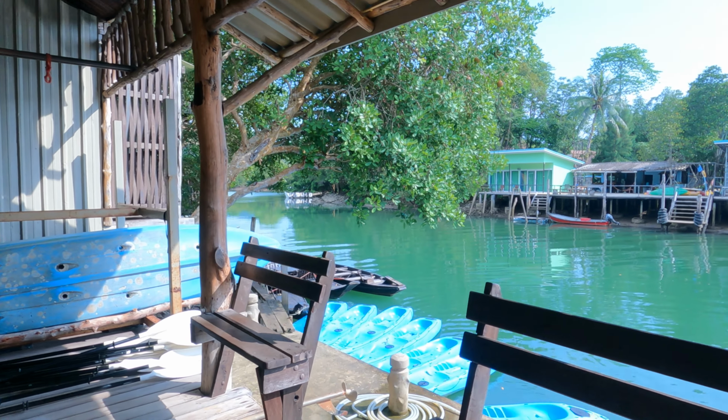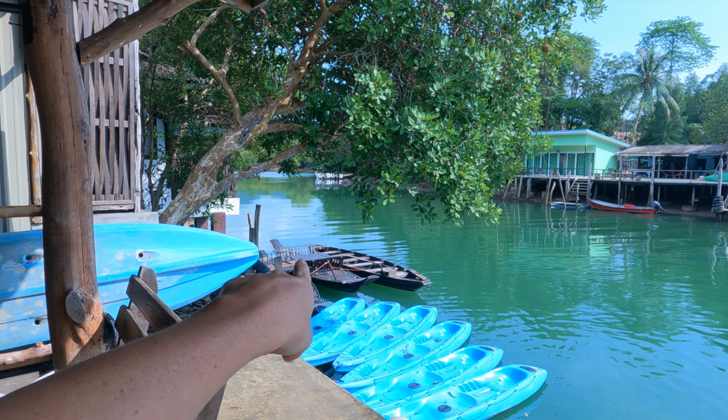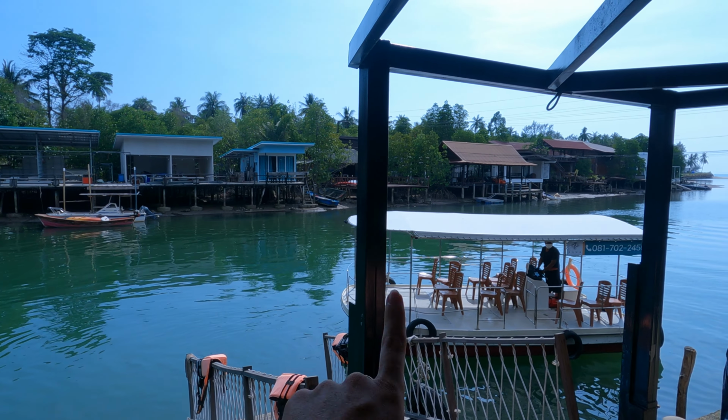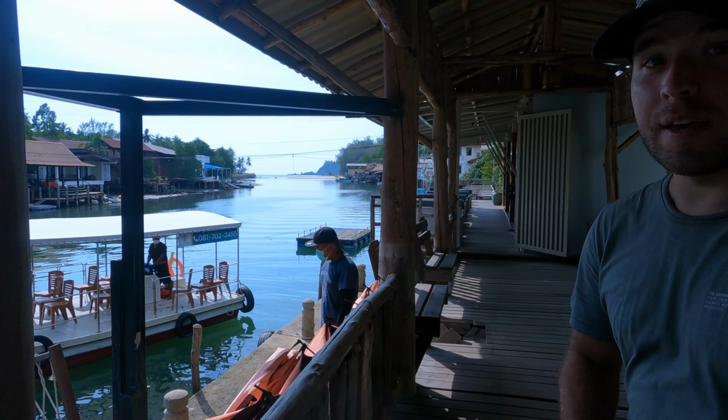Wrong, that's not where you get the kayaks. You get the kayaks over here, and those are those boats I was talking about where they have a table in the middle and you can eat. And that's the ferry that takes you to the beach, which is for free. We'll be getting on that soon to go to the private beach.